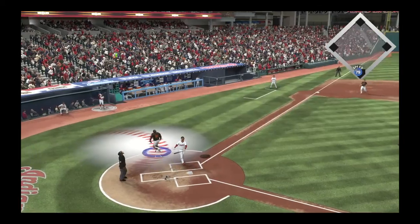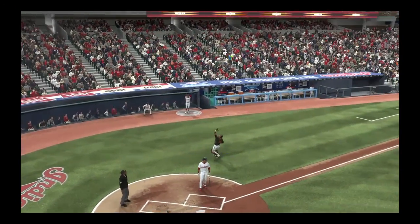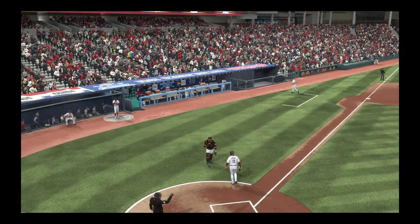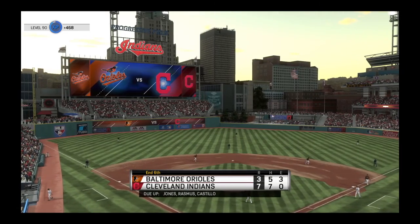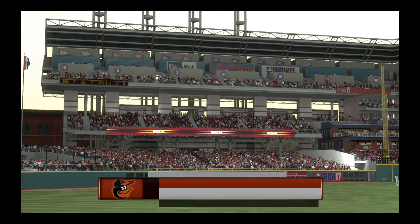Here's a swing and a high pop-up. Drifting toward the 3rd base dugout. And he'll get under it to put it away in foul territory, and that ends the inning.